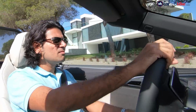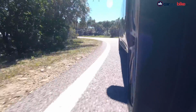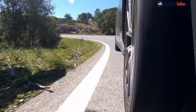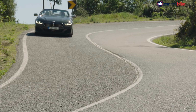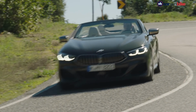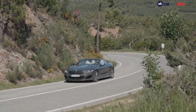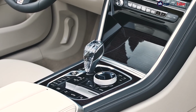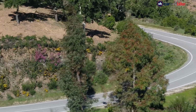The 8 Series gets active steering and all-wheel drive or xDrive as standard. The car's athleticism comes from there too. Active steering means the rear wheels also turn, and that gives you a sense of driving a more compact car. The all-wheel drive system works well, as does the 8-speed Steptronic gearbox. Now that is common to both engine types.